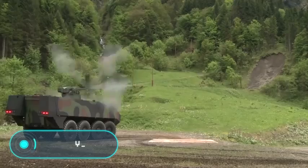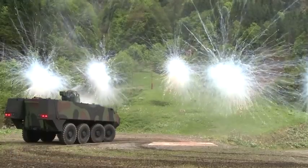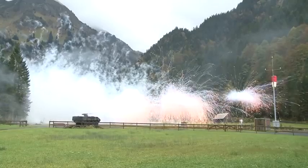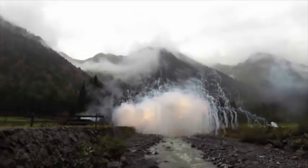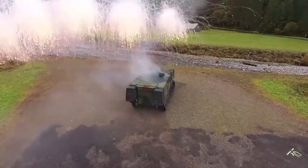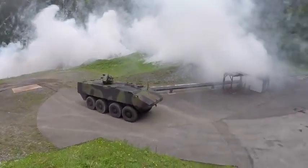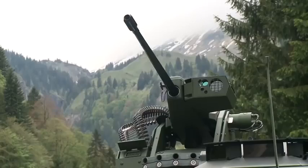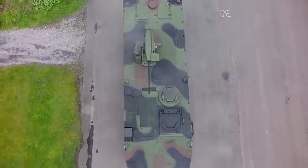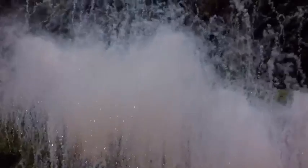Rosie L. Although at first glance it may look like we're showing you an innovative fireworks machine, it's actually a formidable piece of equipment already in service in Germany. This tank is equipped with Rheinmetall's Rosie L protection system, which allows it to create a dense, thick smoke screen in the air within seconds. This increases the protection of troops in dangerous areas. Such systems are perfect for equipping a variety of light-wheeled vehicles and logistics vehicles, thus compensating for their lack of protection.